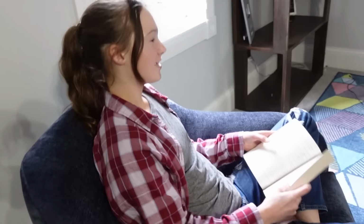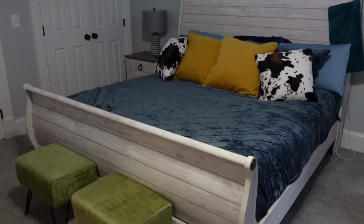This is usually how we find Addie in her room, curled up reading a book. With a good book. Addie's my reader. Can you show us around your room? Yeah, sure. So over here, I have my bed.